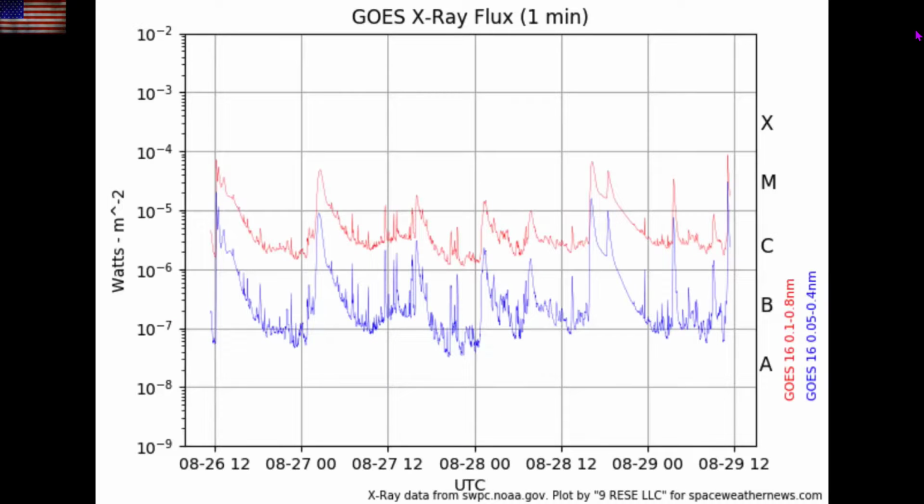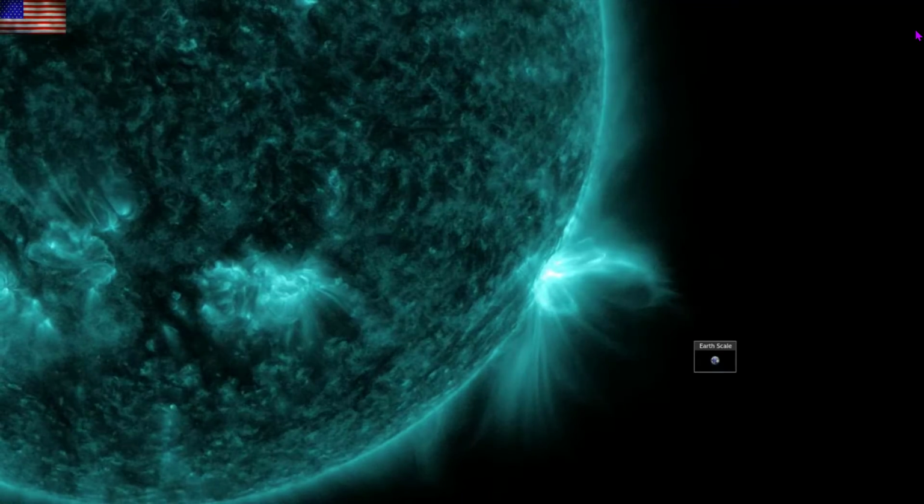On the GOES X-ray flux, you can see we had some bigger M-class flares, a double hump event, and an M8.6 just a bit ago that nearly hit X-class. The first of those was more relevant, and we'll watch it here.